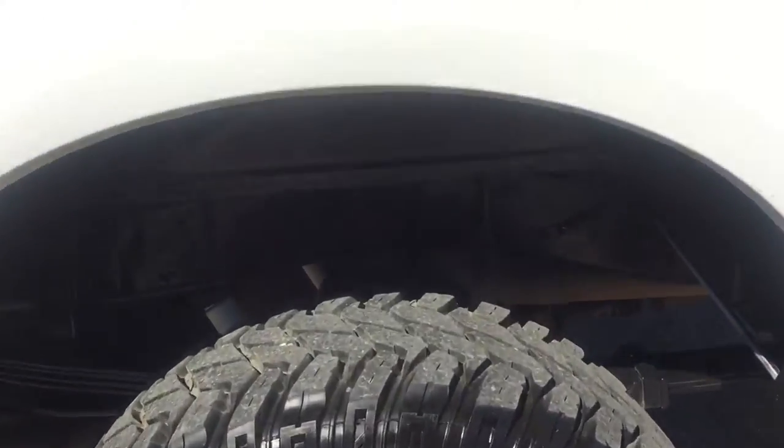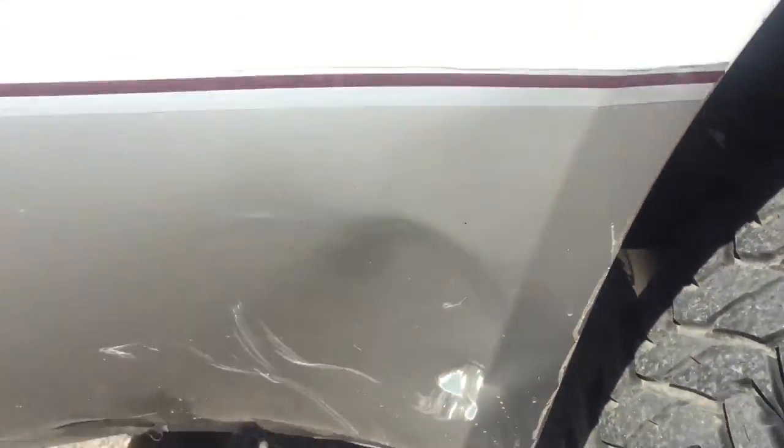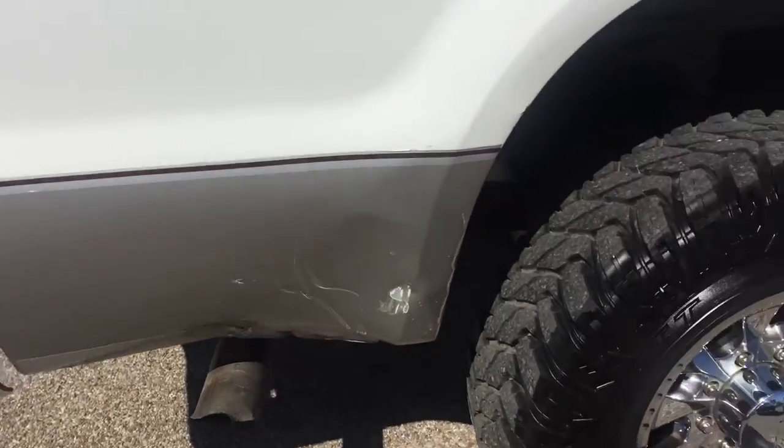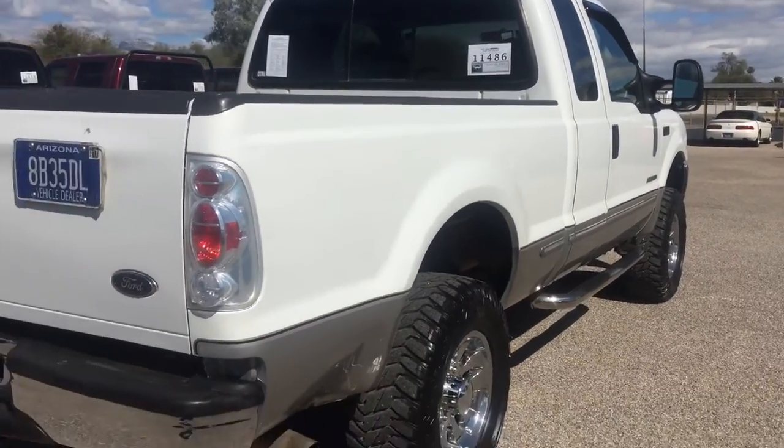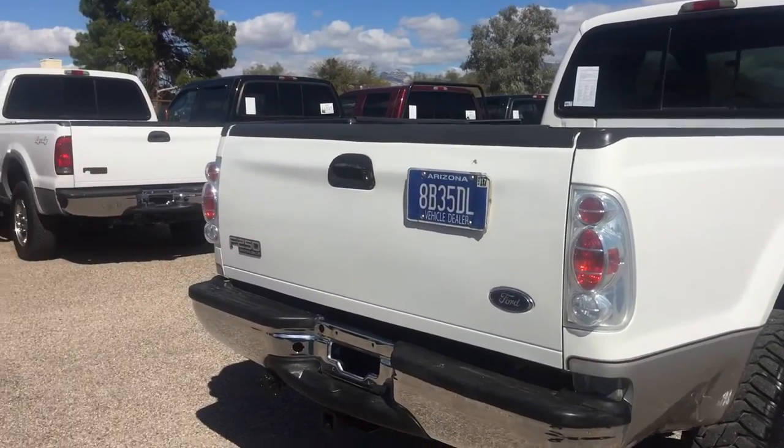The biggest cosmetic problem is right here low behind this wheel, which is kind of where they always have it. See right here? It's not much for a truck, but my job here is to make sure that you know what you're buying and that everything that we know, you know, okay?